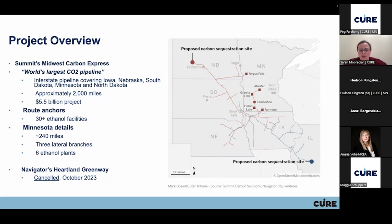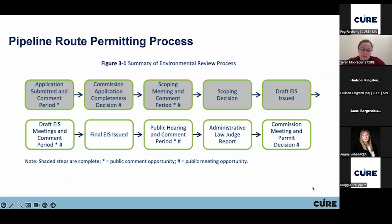So all of this pipeline connects to primarily ethanol facilities. There's more than 30 overall across the whole network. But in Minnesota, it's about 240 miles in 3 branches. So the one from Fergus Falls to the North Dakota border, then from the Atwater facility in Kandiyohi County down to Jackson County at the Iowa border, and then also from the Iowa border up into Martin County towards Fairmont. So it's 6 ethanol facilities overall in Minnesota. And you'll see this darker blue pipeline as well, but that was Navigator's Heartland Greenway, and that was canceled in October of last year.